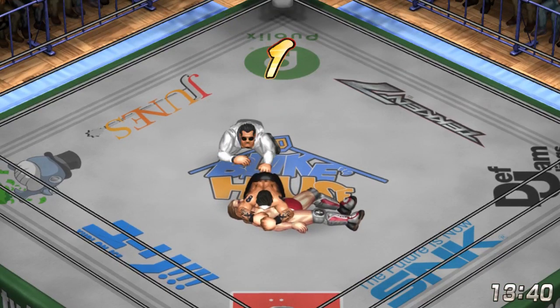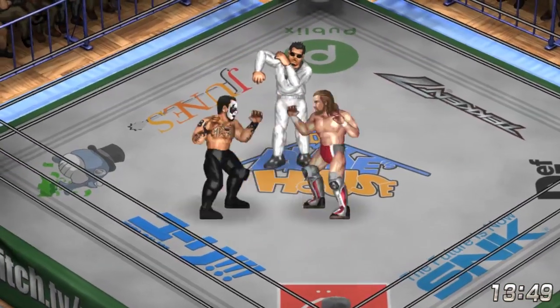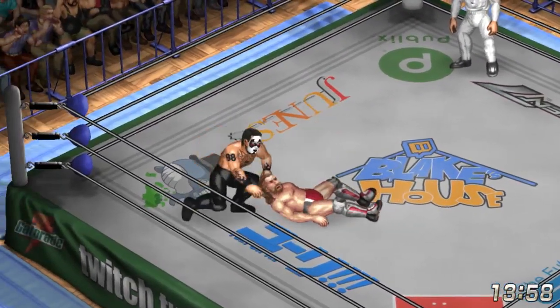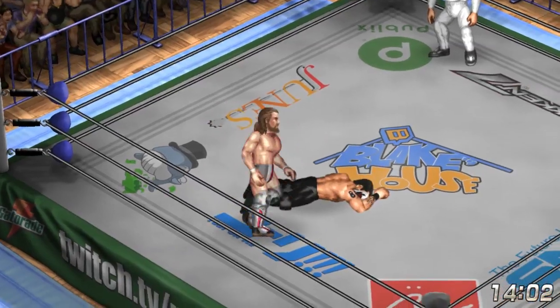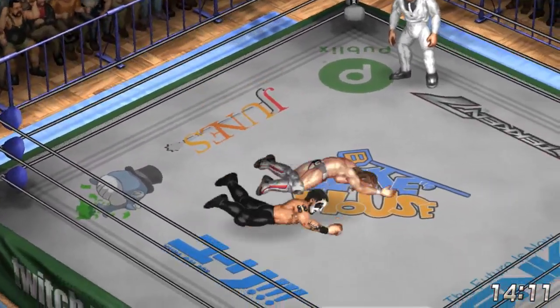I've not seen that hold before. And I know that it's not a custom move. It's just a move I've not seen. Time to dig through his move list and see what the hell that was.